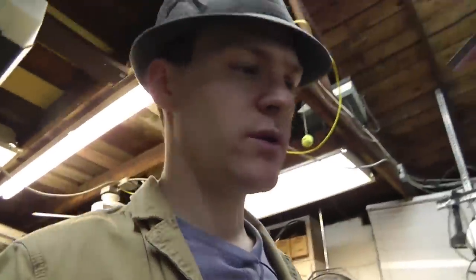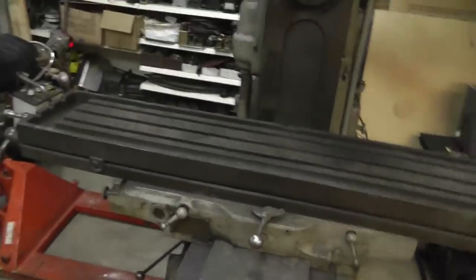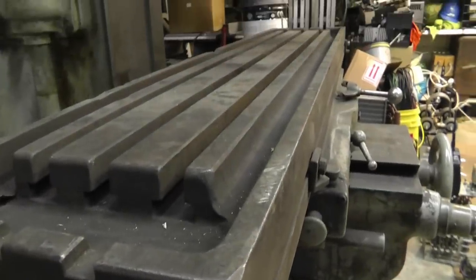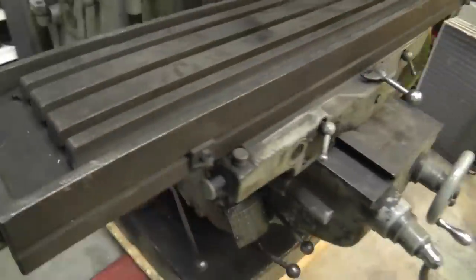Alrighty, so let's take a tour of the milling machine, all right? I believe this is a 56-inch table, okay? It's a long table. It is a very long table. All right, big old thing.